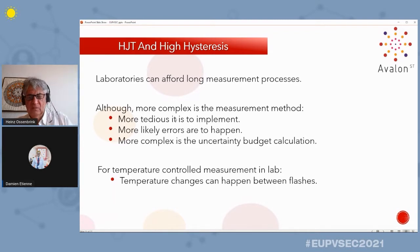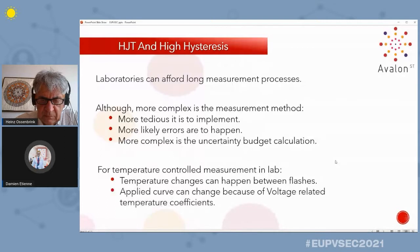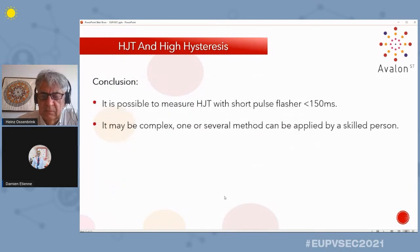So it's tedious to implement. The more complex the measurement process, the more likely errors are to happen, whether it's human mistakes, or the process itself, which may be flawed. And then you also have to consider the uncertainty budget calculation, which becomes more complex to do. Also, of course, for temperature-related measurements, the voltage of the panel will change with the temperature. So if you have a specific curve optimization you have done, it will change with the temperature of the panel, which is also problematic. So it requires skills, it requires time and complex methods, which some labs can do very well, but it requires a lot of manpower to perform those measurements accurately.